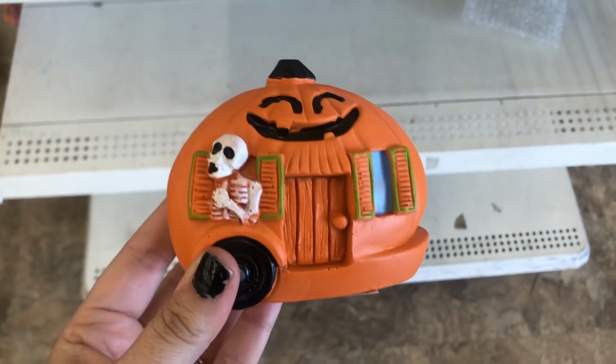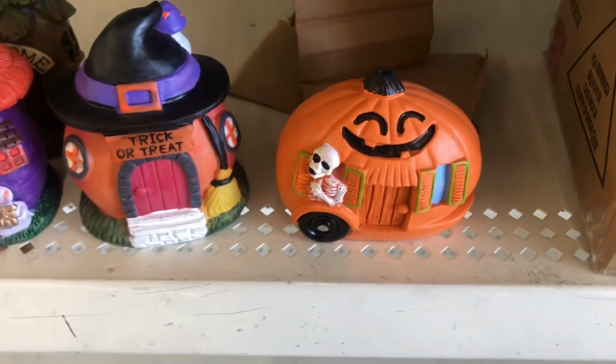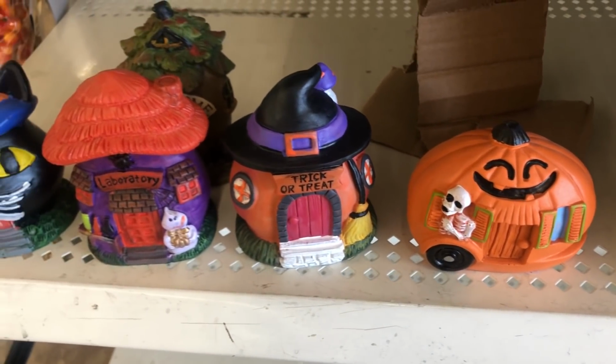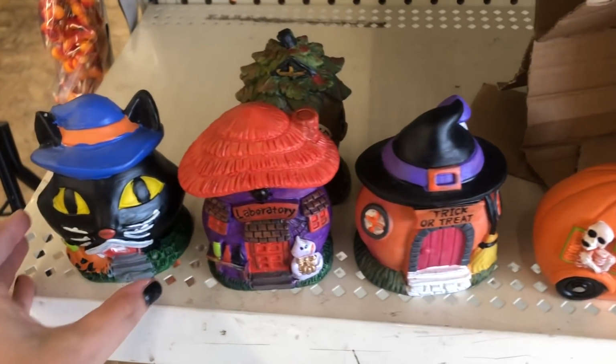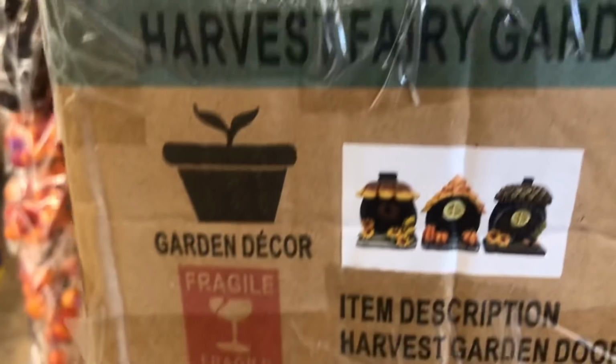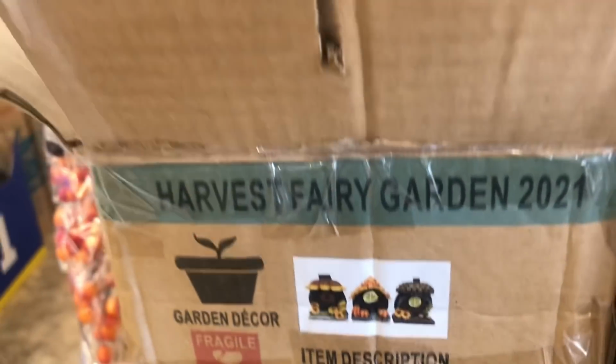Check out this little fairy garden skeleton pumpkin camper. How cute. I don't know if Dollar Tree always does a Halloween fairy garden. I don't remember that in the past, but I'm not super into fairy gardens. I like them, but I just don't make them myself. So let me know if those are new.